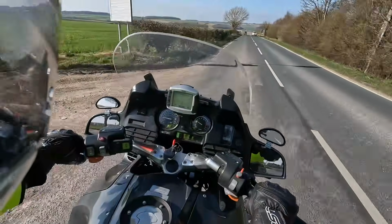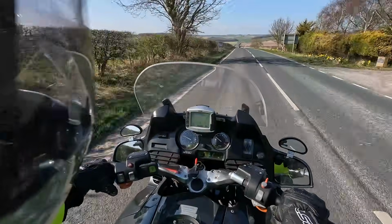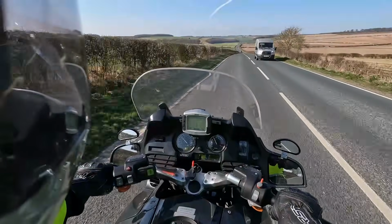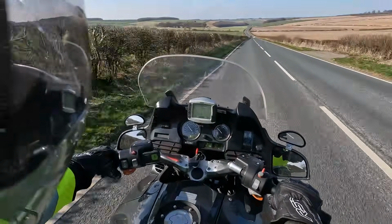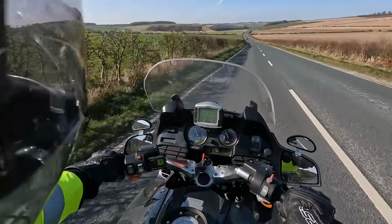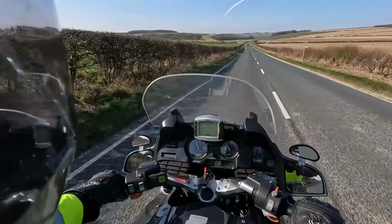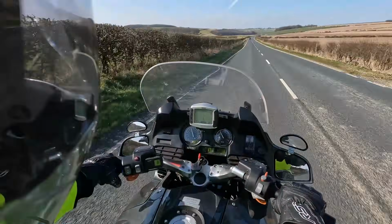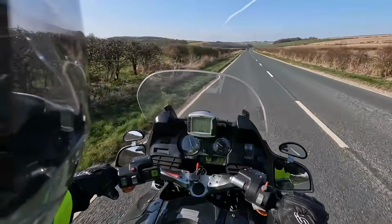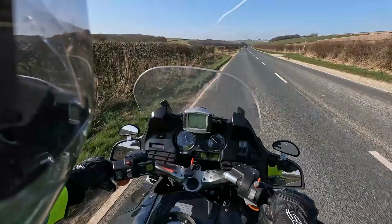So if you're getting into any weather or anything like that, you can just lift the screen up, and it does give you a lot of protection. Looking at the fairing compared to the Honda fairing, it doesn't look like this one's going to give you much weather protection at all. But on the contrary, I've ridden this in some pretty torrential downpours, and the aerodynamics just puts the rain around you. I've not even had to put my waterproof trousers on, so definite tick for that one.